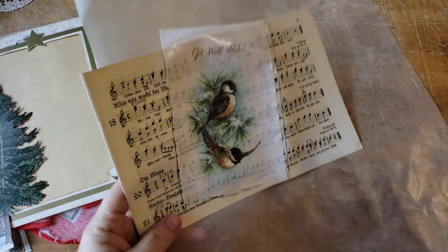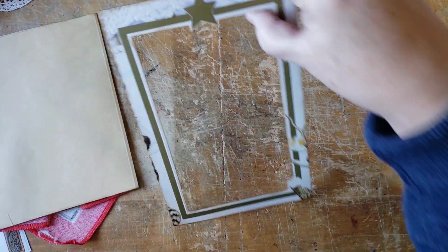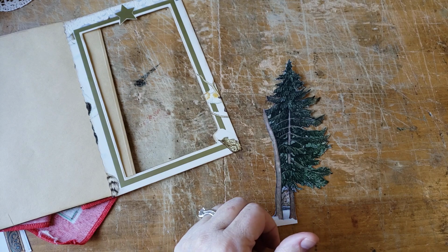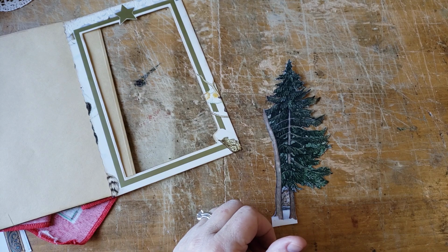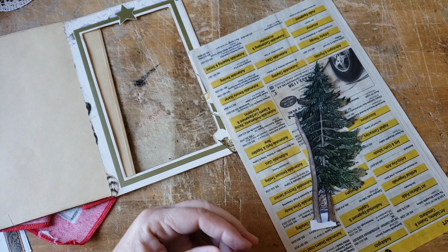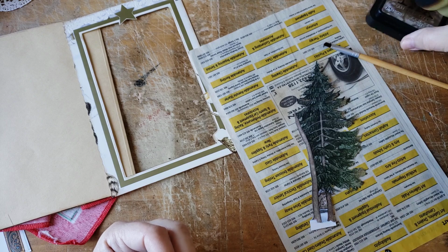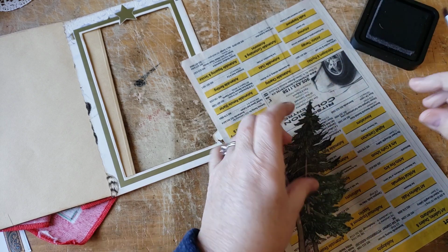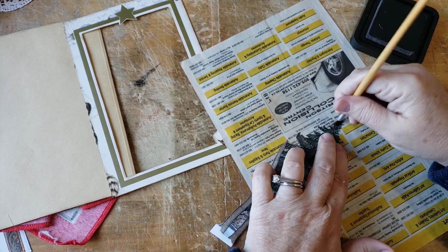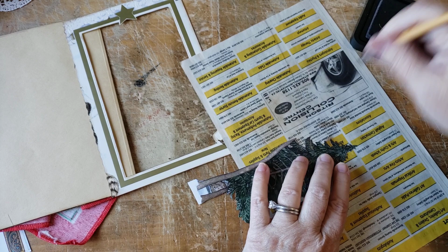Okay, so while this is drying, let's do a bit of work on this. I need to ink around these edges because I can see the raw there. So I need some inking paper. There we go. And I have a feeling I'm going to need my little makeup brush to do this, to get right in there and get those white bits so that they really get covered up by the brown.